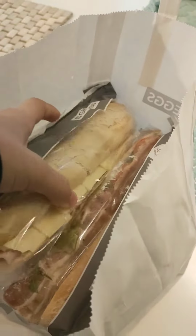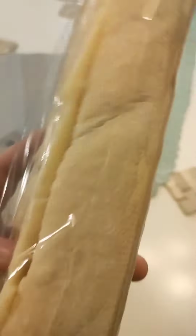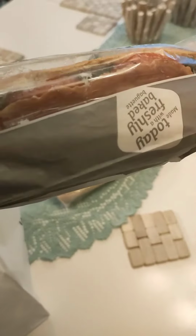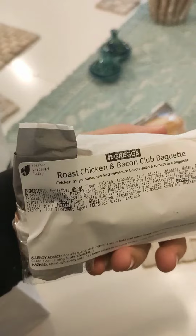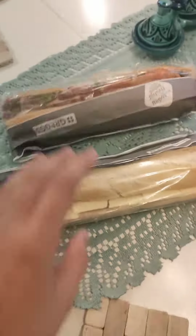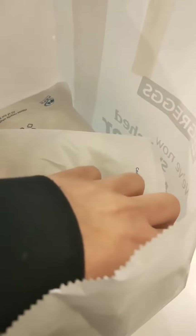It's from Greg's. So first of all, it looks like we've got a ham and cheese baguette. Ooh, that's nice. Okay then. Next. Looks like bacon. Interesting. Ooh, roast chicken and bacon club baguette. Nice.